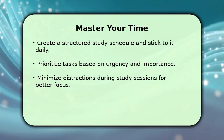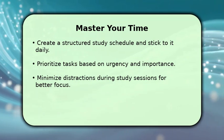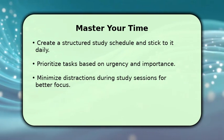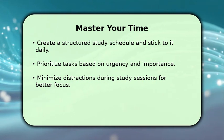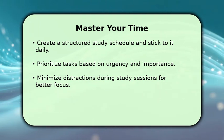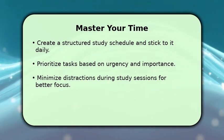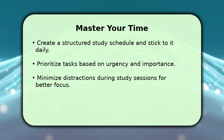Mastering your time is essential for academic success. Create a structured study schedule and commit to following it daily, ensuring consistency. Prioritize your tasks based on their urgency and importance, tackling the most critical items first. During your study sessions, actively minimize distractions like social media or unnecessary notifications to maintain better focus. Effective time management allows for productive learning and reduces stress.